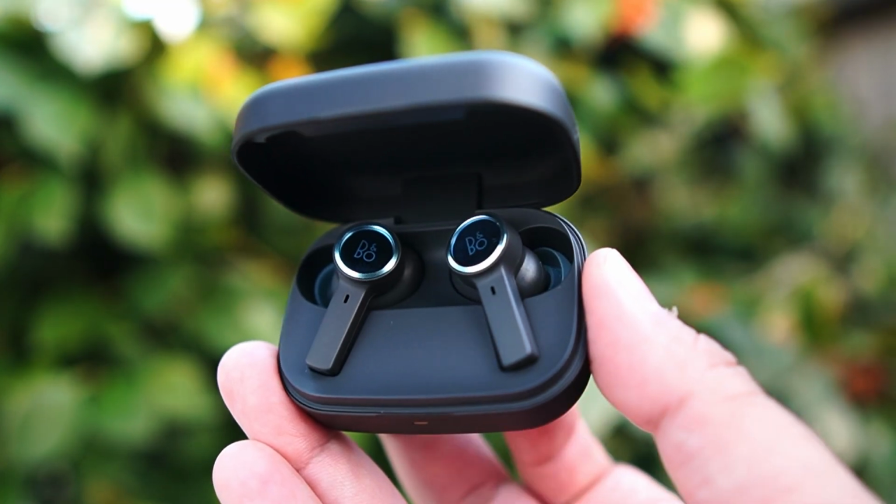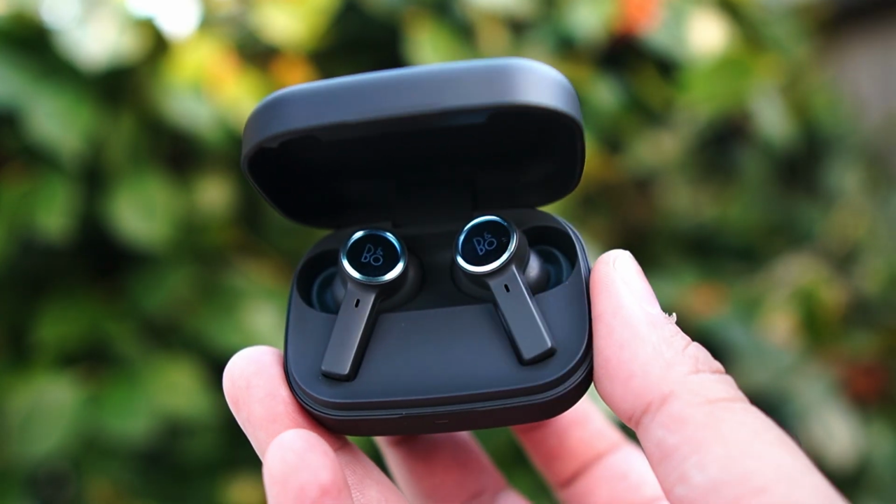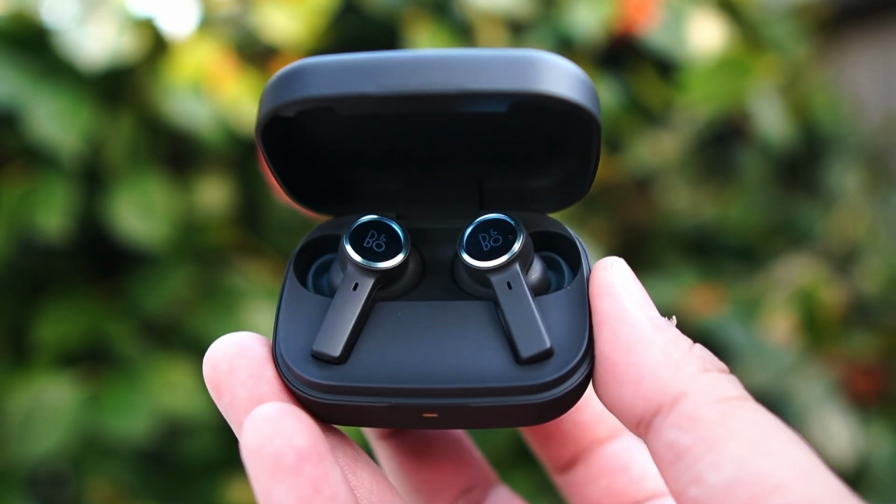With that out of the way, that's going to bring us over to the sound quality. And this is where the Beoplay EX truly shine. The sound quality and clarity here are excellent. Now, testing was done with the factory optimal EQ applied. So let's break it down.